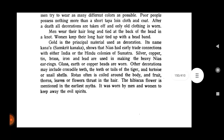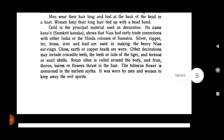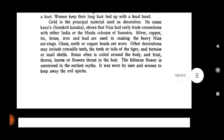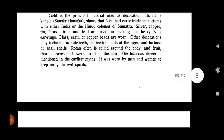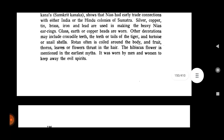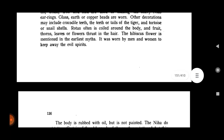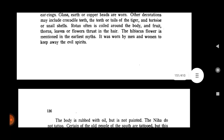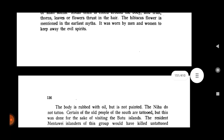Other decorations may include crocodile teeth, the teeth or tails of the finger of the tire, and tortoise or snail shells. Rattan is often coiled around the body, and fruit, thorns, leaves, and flower straws are worn in the hair. The hibiscus flower is mentioned in the earliest myths. It was worn by men and women to keep away the evil spirits.